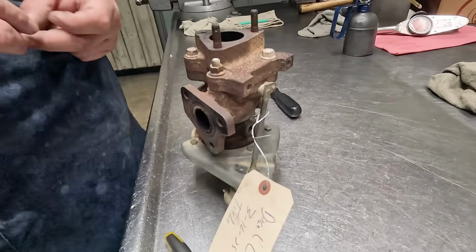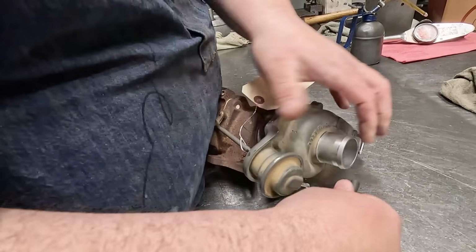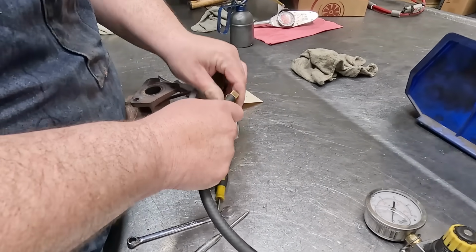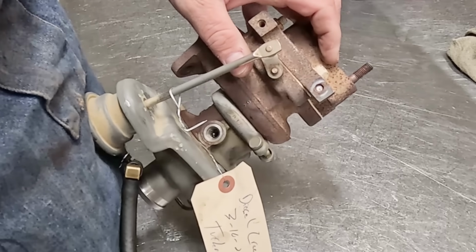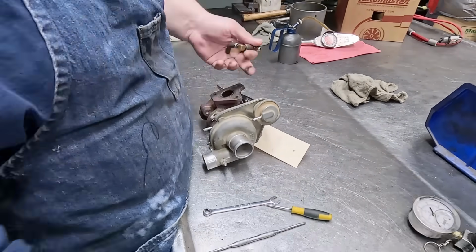I put this up in my special collection. So at least we know the actuator works, or else we would have heard it bleeding out.